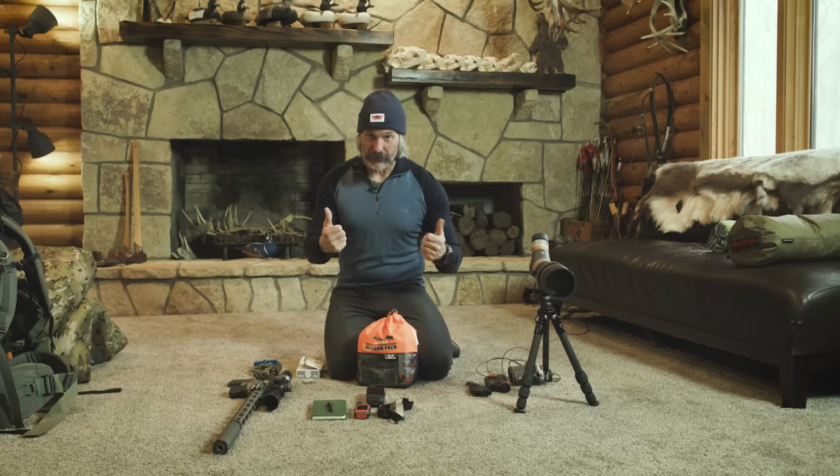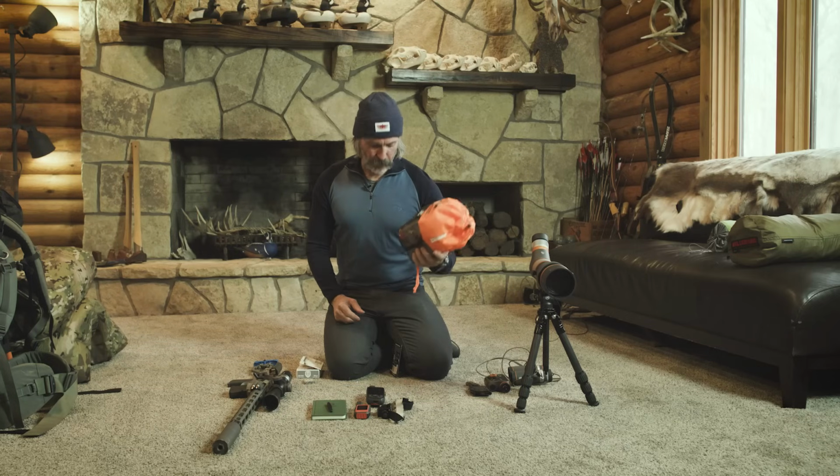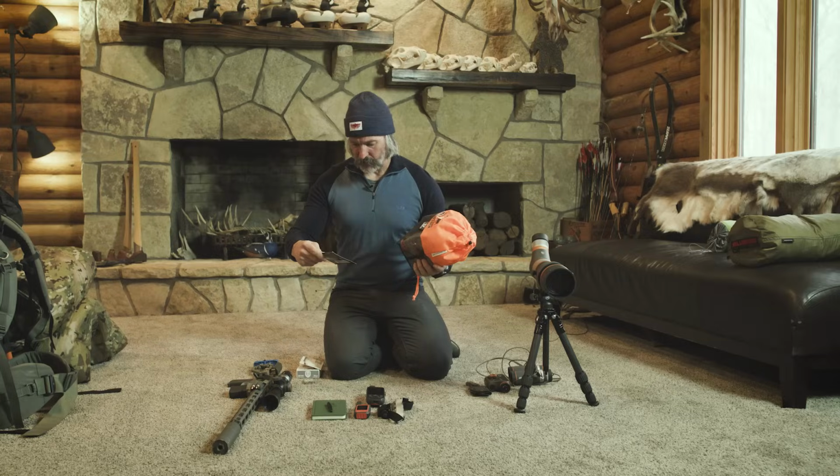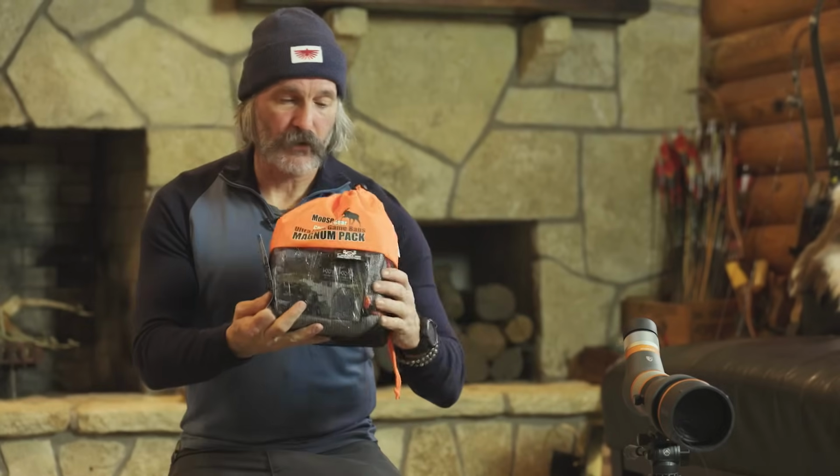They come with zip ties. They come with name tags. It's a really smart system. I've used them the last 3 years. This is the Moose Magnum pack. Comes with 8 game bags. They make them for all different size animals.